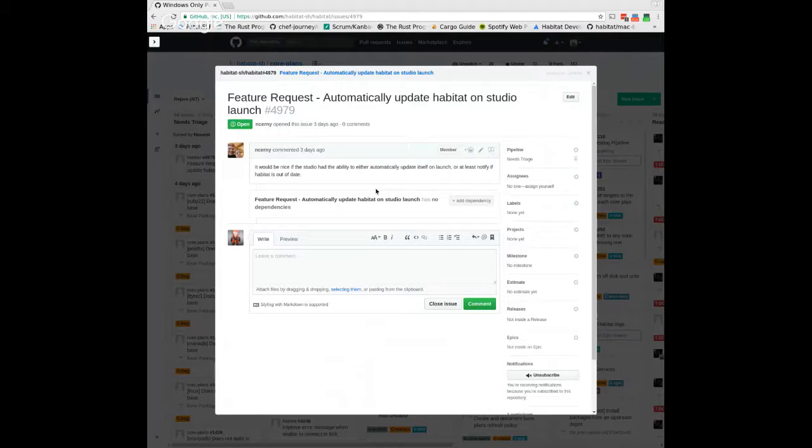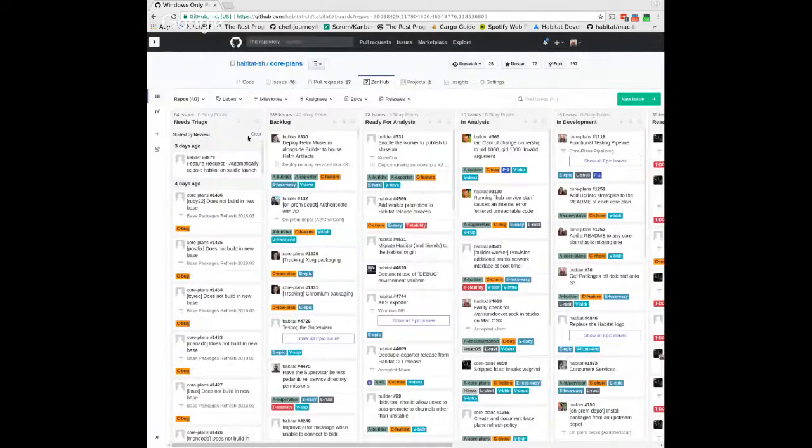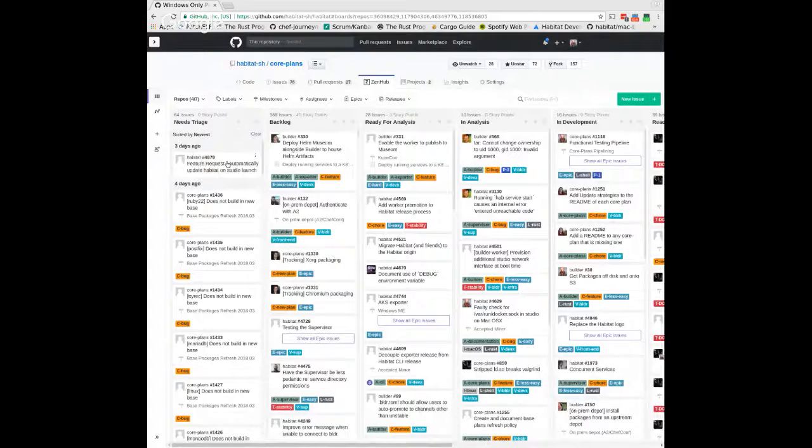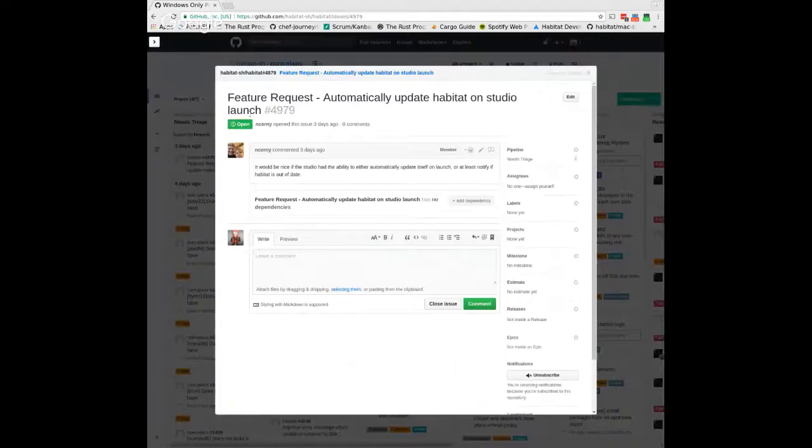I think your filter got messed again. Did it really? What is going on? No, that's correct. Did it just come in? Yeah, this one came in 3 days ago, it looks like. Oh, okay, there it is. Sorry.